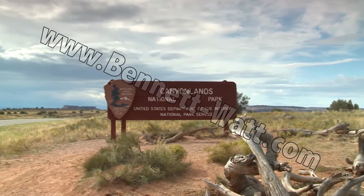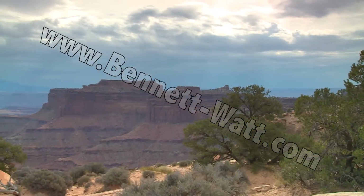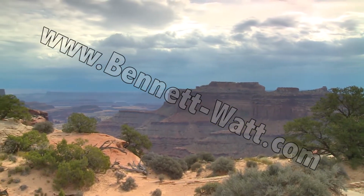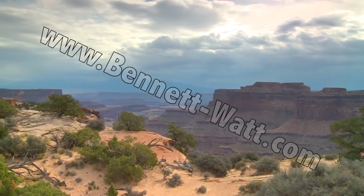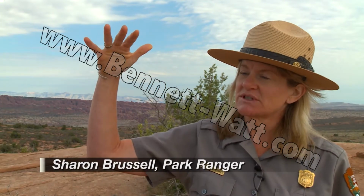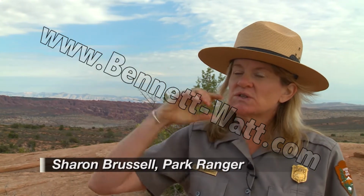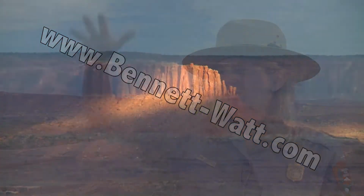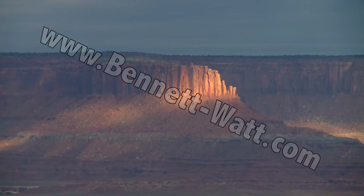Canyonlands National Park is just a few miles away from Arches, but remarkably very different. It's really showing different layers. At Arches, we're looking at layers that are younger, that would be on top of those layers we see at Canyonlands. So within a short drive, say 45 minutes to an hour from Arches, you'll be in very deep red cliffs, slopes down to the Colorado River.